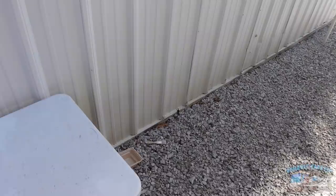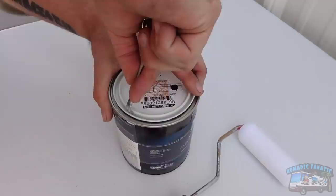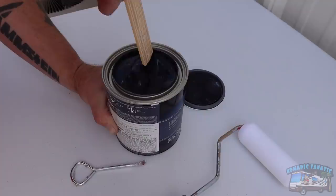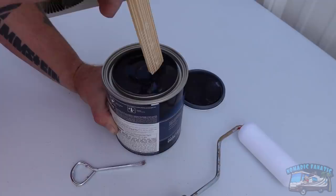Where are you going? Where are you going? Hello? I needed that. Yeah, I guess I gotta keep everything inside when I'm not using it. We'll open this black up and get her stirred up here. I also kept this paint up in the dashboard of the RV there in the sunlight so that it didn't get too cold. So it should be ready to go here.